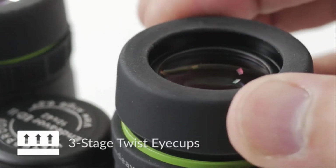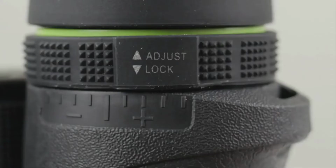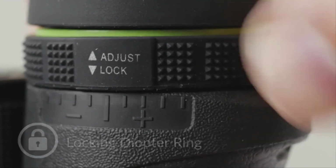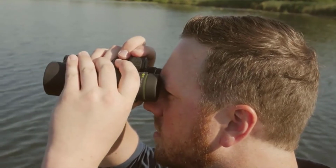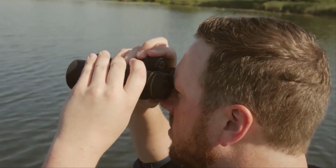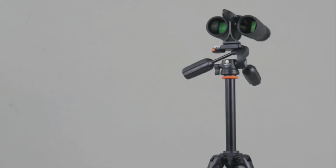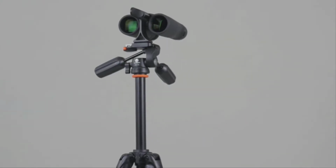The binocular's 3-stage twist eye cups and right eye locking diopter ring ensure pinpoint clarity and provide a custom fit eye relief for use with or without eyewear. Go hands-free by mounting the binocular on a tripod using the BA185 adapter, sold separately.